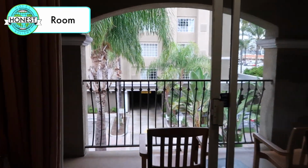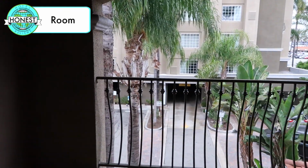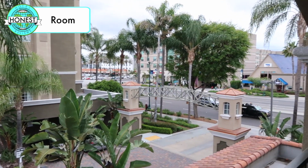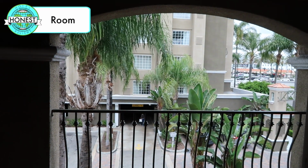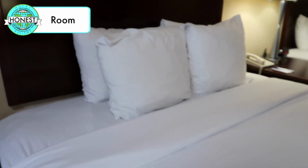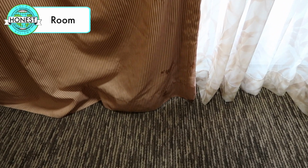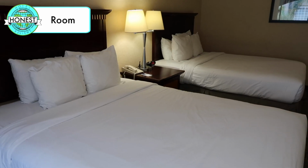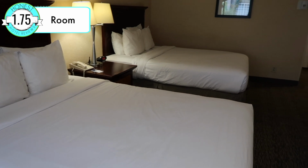The room had a balcony, but it seemed small and we didn't spend any time out there. But it did give us the ability to have some fresh air come into the room. Upon further inspection, to our shock and dismay, we found what looked and smelled like feces on the curtains. All in all, we gave the room a 1.75.